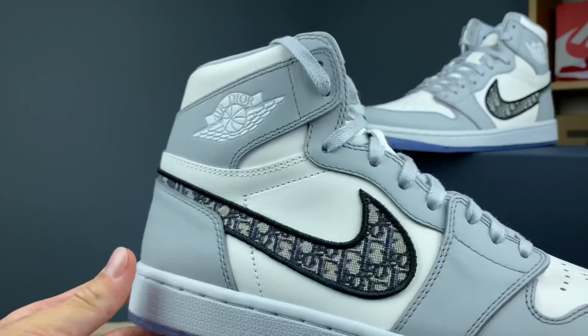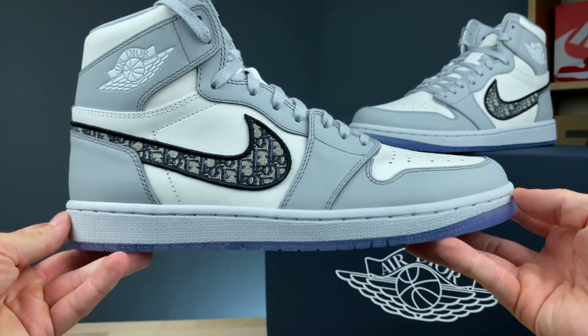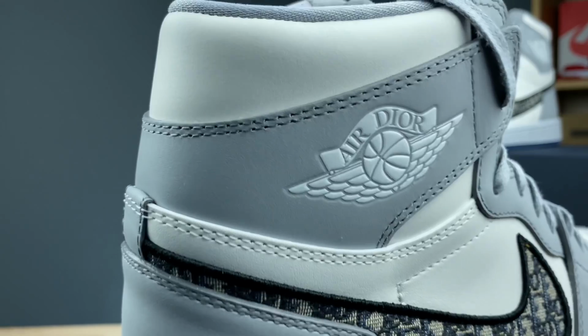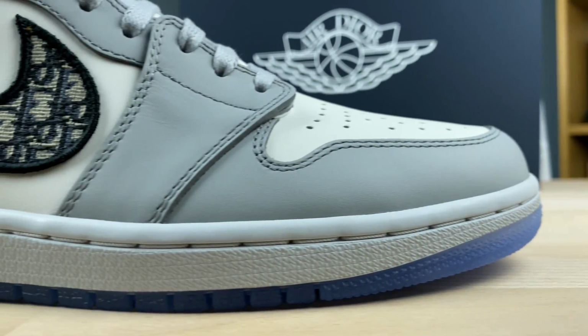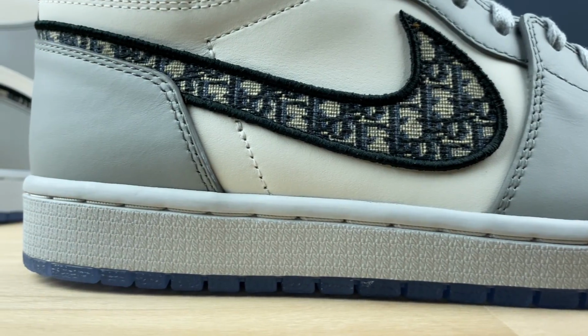Moving up from that, you get some more gray leather. This is where you would normally find the Jordan Wings logo, however this time it says Air Dior. And that kind of wraps around the entire top of the sneaker, and just underneath that gray you get a little bit softer feeling white leather, which I think is really good they added some softer leather, because that would feel pretty rough on the back of your leg. Moving down to the midsole, you're getting kind of a bluish colored midsole. However, the general construction feels pretty much exactly the same as any other Jordan 1 sneaker.